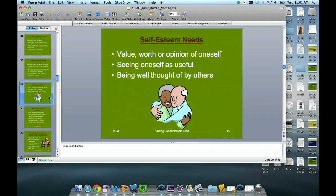So let's talk about self-esteem. We all feel the need to feel value and to have worth, and that is about ourselves. So seeing yourself as useful and being thought of well by others. So it doesn't feel very good to have one think that you're a snitch or a snake or ugly. But when you feel good about yourself, you kind of put that out there and people actually start to feel good about you.